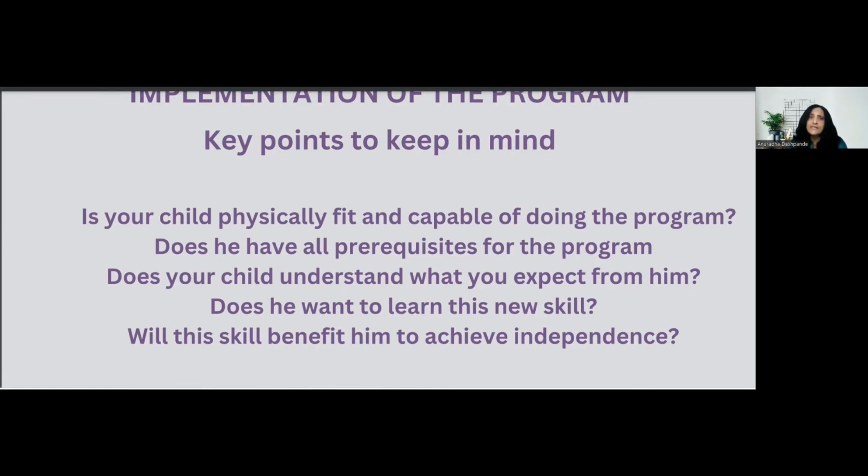Is your child physically fit and capable of doing the program? If you are going to teach your child to eat on their own, it should be physically possible for them to sit erect on the chair and to eat from the plate.